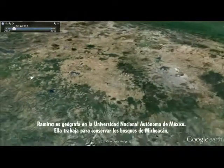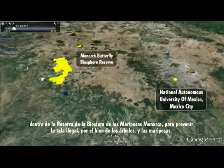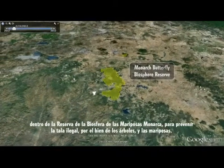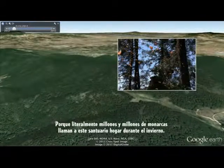Ramirez is a geographer at the National Autonomous University of Mexico. She's working to conserve the forests of Michoacan inside the Monarch Butterfly Biosphere Reserve to prevent illegal logging, for the sake of the trees and the butterflies. Because literally millions and millions of monarchs call this sanctuary home in the wintertime.